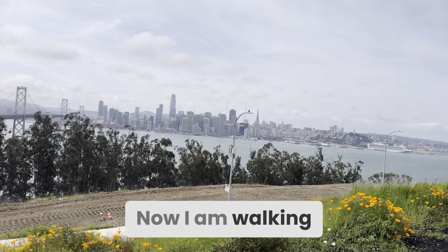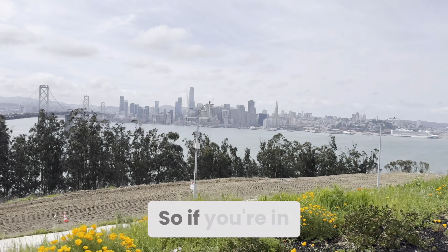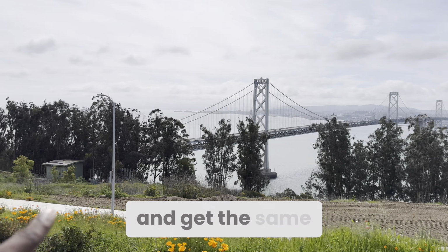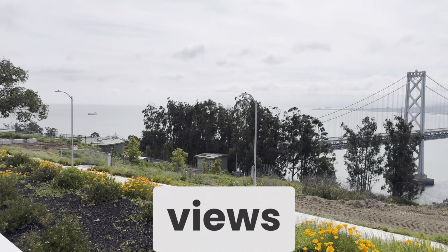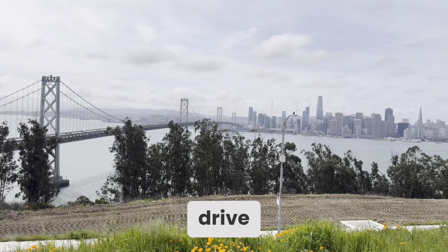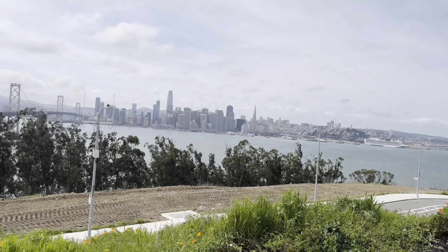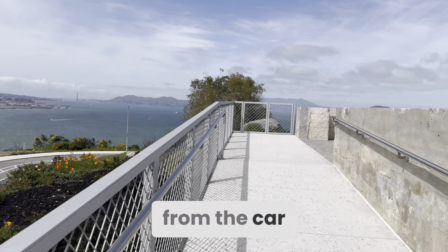Now I am walking on the walking trail. There is a drive loop. So if you're in a car, you can just drive around and still get the same view and the same angle from just driving around. And there's great views of the bridge. If you're driving to the city, you can easily drive by and see this and then get back on the bridge and continue going to the city. And you still get really nice views of the city from the car.